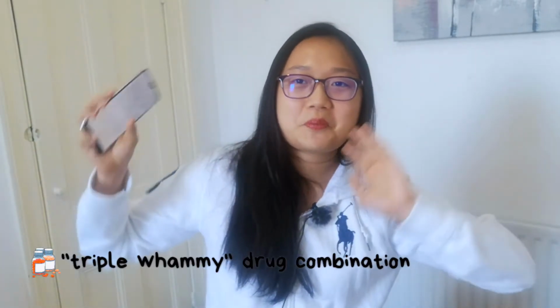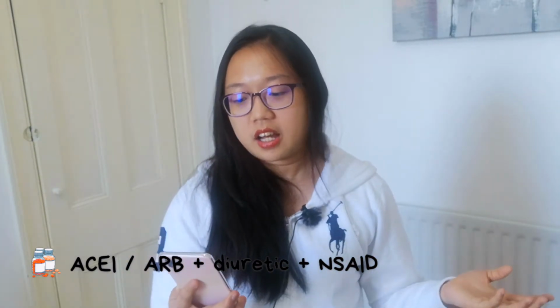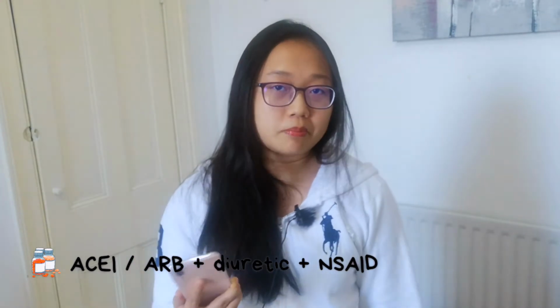And next up is clinical audits. To contextualize it better, I will give some examples of what I did. So patients who are on triple whammy drug combinations, I find that to be a funny name too, which is basically an ACE inhibitor or ARB, a diuretic and an NSAID. Patients who are on these three medications are at a great risk of developing acute kidney injury, which basically means that these drugs really dry up the kidney.